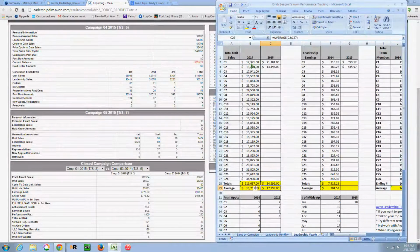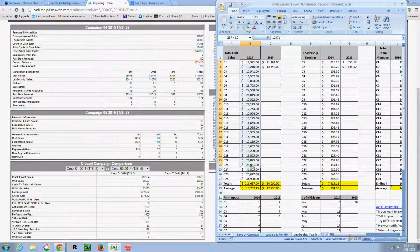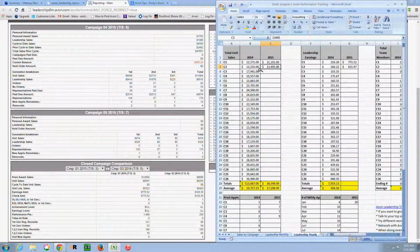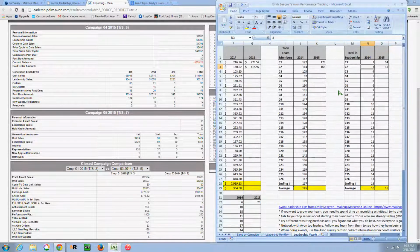So I just have 2014 and 15 in here. Again, you can delete my numbers here and then leave these alone, and it'll calculate for you. I like to be able to look side by side, make sure that we're growing in numbers, in sales, leadership, earnings, of course, and then total team members and leaders again.